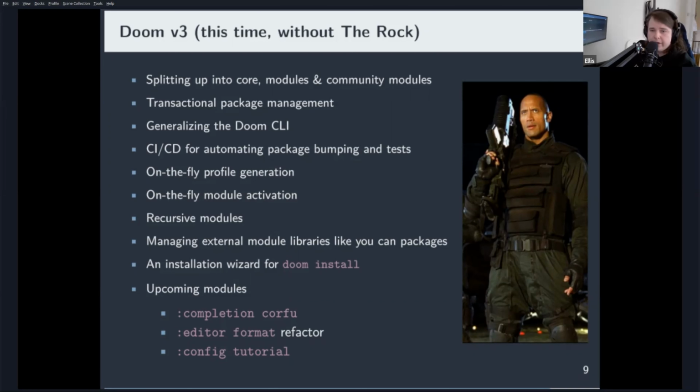And then we have the ability to manage external modules as you do with packages. That would allow other people to pull their Doom modules into their config without specifically needing Doom. A module will be treated just the same as any other package, and it'll tree shake the bits of Doom that it needs. So it'll only pull specific macros if they're defined. So you won't even need to do anything different. You just require the package and you'll get it.